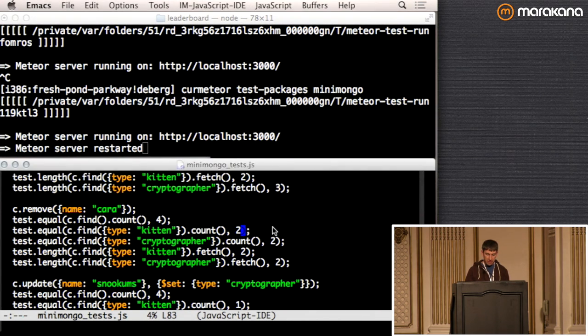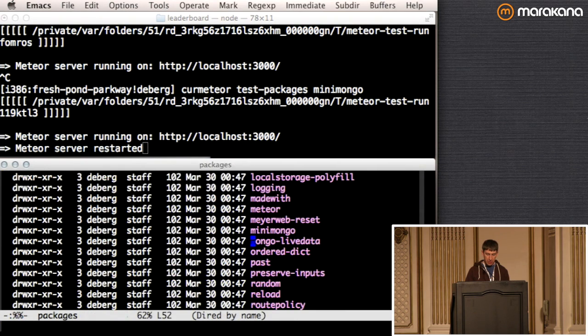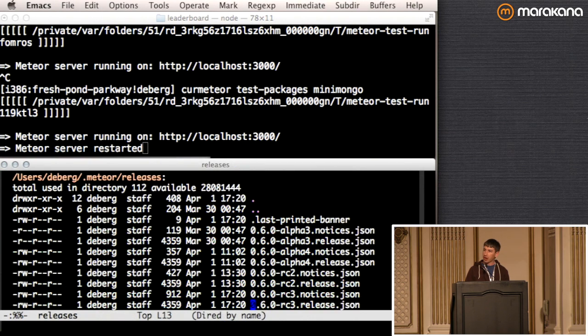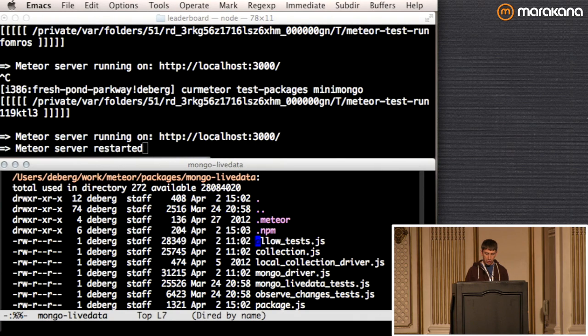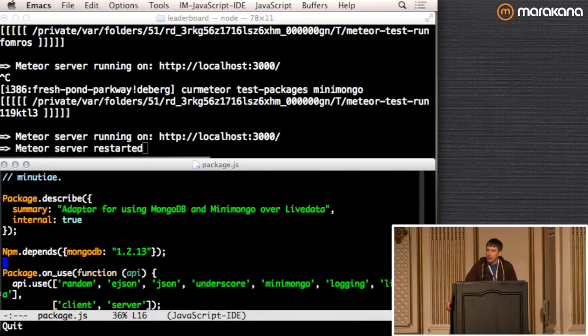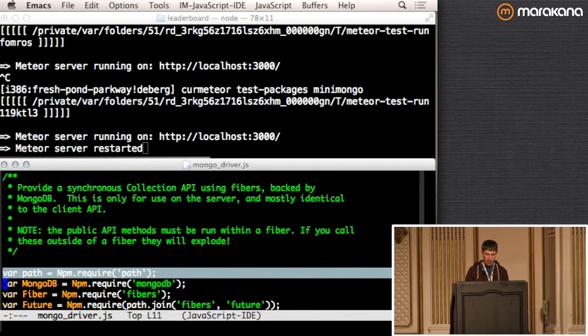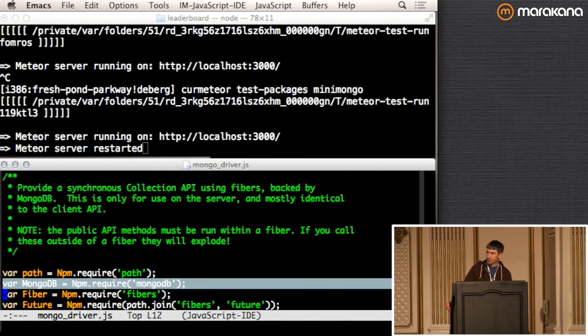The last thing that I wanted to show you, which I touched on before, is the use of NPM in the packages. So in 0.6.0, Meteor packages can depend on NPM packages. And so just to go back to that example and show you how that code works, in my Mongo package, I have a control file line that says this package depends on the NPM MongoDB module. And then in my driver, I can just call Npm.require to fetch that version of the package. And again, it's been pinned to the 1.2.13 that I already described.